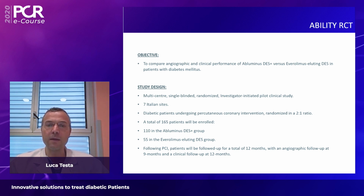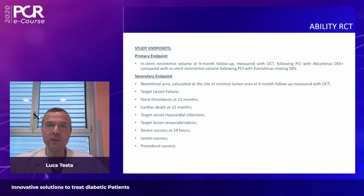But besides being a multi-center, single-blind, randomized trial, the aim was to compare on an imaging level the performance of this new drug-eluting stent against one of the blockbusters of the DES nowadays available, the everolimus family. So, in other words, the primary endpoint was the in-stent neointimal volume at 9-month follow-up, measured with OCT following PCI. And again, a full list of secondary endpoints.